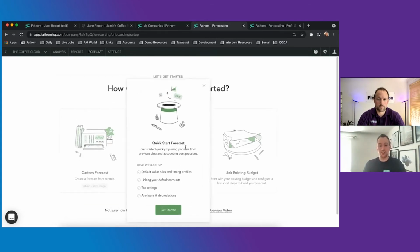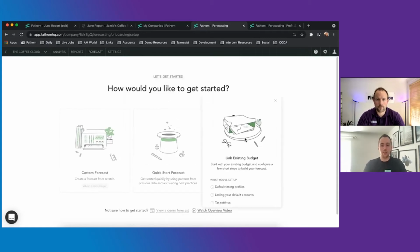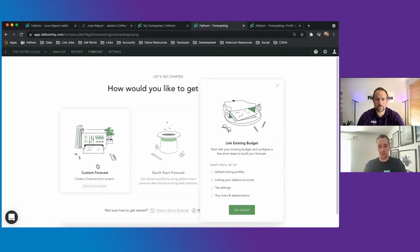Then you've got the quick start forecast. So this is good if you really want to get a forecast up and in front of a client then and there. Just takes a couple of minutes. You don't get any of the configurations, but it's quite nice in a BD context if you wanted to whip something up for a client really quickly and you didn't want to dedicate too much time to it. And then you've got link to budget, which is exactly the same as the custom forecast, except it will default all of these to link to budget where it can, really. And you still get a bit of the configuration.